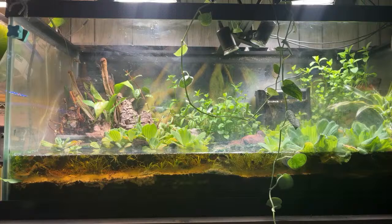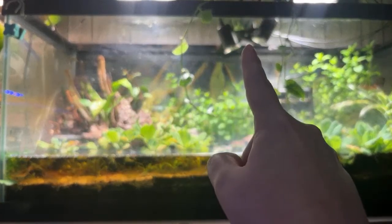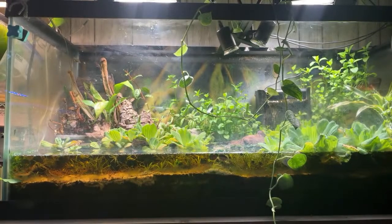You just got to make sure that you have that light there, which is a special turtle light. When they want to bask, I turn that on. They don't always want to bask because they are eastern musk turtles. A lot of times, in their natural habitat, they don't bask a whole lot. They just come out every now and then. And right now, they're finally out of hibernation, so they're swimming around.